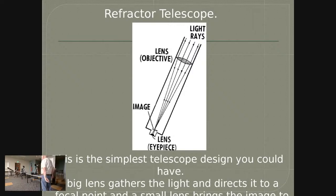And this is a plastic model, this is not a real telescope. The light comes in here, goes through a lens here, and goes through another little lens here, and that's as simple as it gets. The distance between this lens and this lens sets your focus. So if you're looking at something very close, that gets pretty far extended. If you're looking at the night sky with this, say you're looking at the moon, this would have to be pushed in, and it simply slides back and forth.